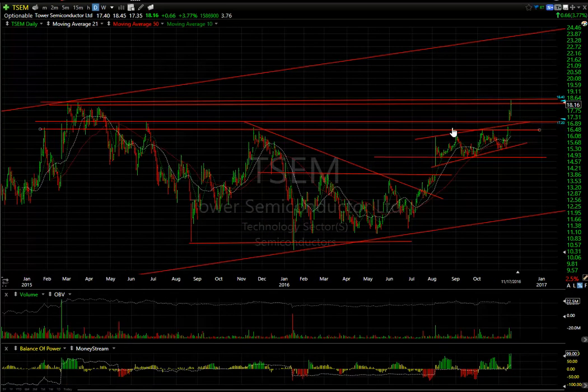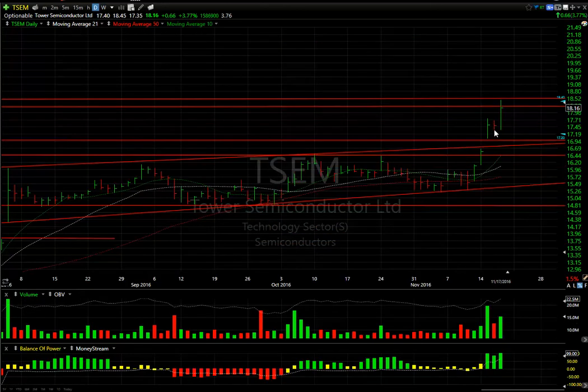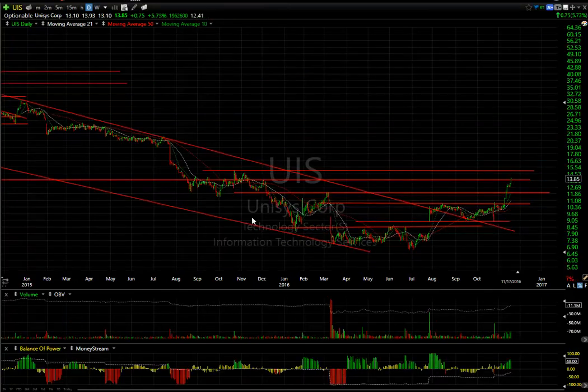Semiconductor Tower Semi. Beautiful base breakout. Nice consolidation zone, held the moving averages, exploded through it with a breakaway gap 2 days ago. Yesterday was a nice inside day. Today it followed through to the resistance zone, the highs from a year and a half ago. We get through this level, could be clear sailing. That's why I wanted to put it out, but I didn't. This is a really interesting pattern that I like a lot, and the OBV and the money stream balance of power look pretty good.